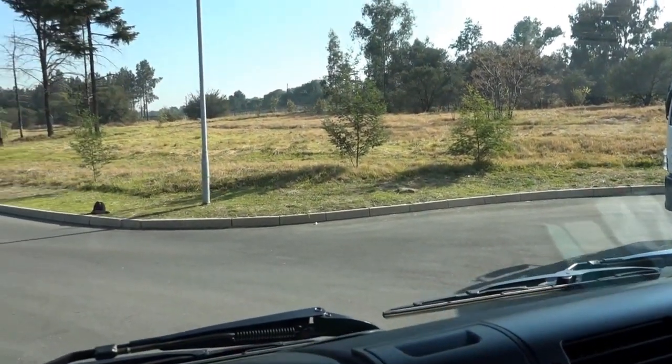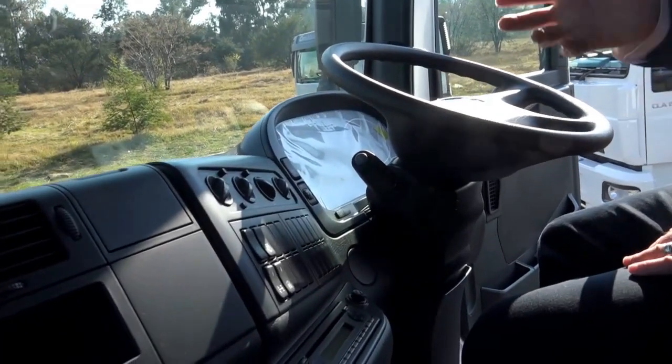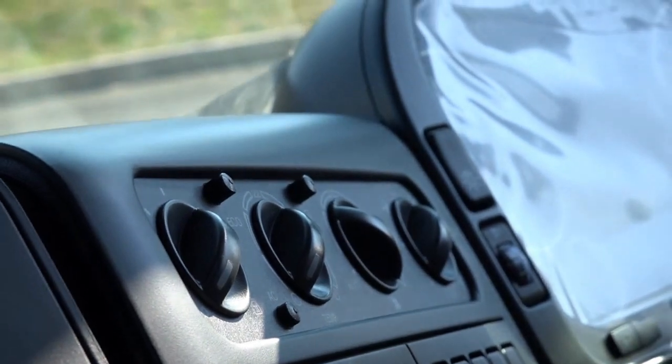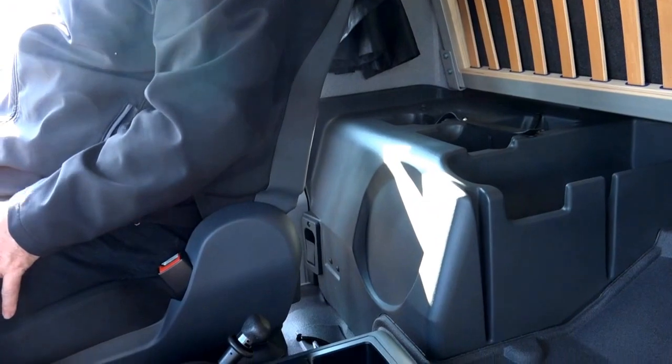Of course, a vehicle like this, as you can see, has a fully integrated climate control system, so air conditioning comes standard with this particular vehicle. We can also see the high quality seats, both the driver seat, a full air sprung bucket seat, as well as the co-driver seat. So very, very comfortable from that point of view.